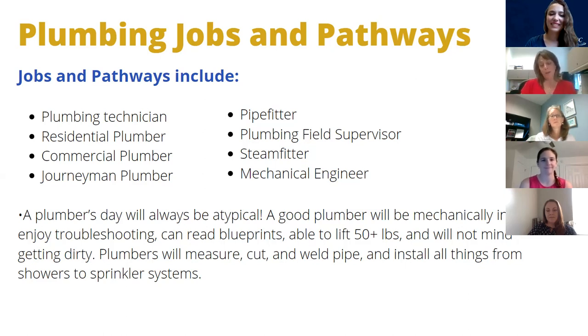Also, a lot like the heavy equipment operator, a plumber is not going to have a typical day. Every day is going to be met with different challenges. So a good plumber, again, is going to be flexible and mechanically inclined. They're going to enjoy troubleshooting and figuring things out. They too will be able to read blueprints. Most plumbing outfits need you to lift 50 pounds or more. You have to like to get dirty in both HEO and in plumbing. Plumbers will learn to measure, cut, weld pipe, install everything from showers to sprinkler systems. And again, you'll learn all kinds of skills that are transferable into other jobs that we're talking about here this evening.